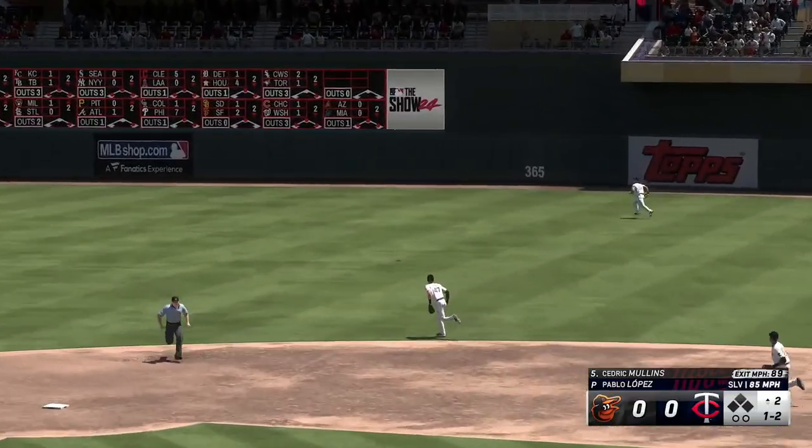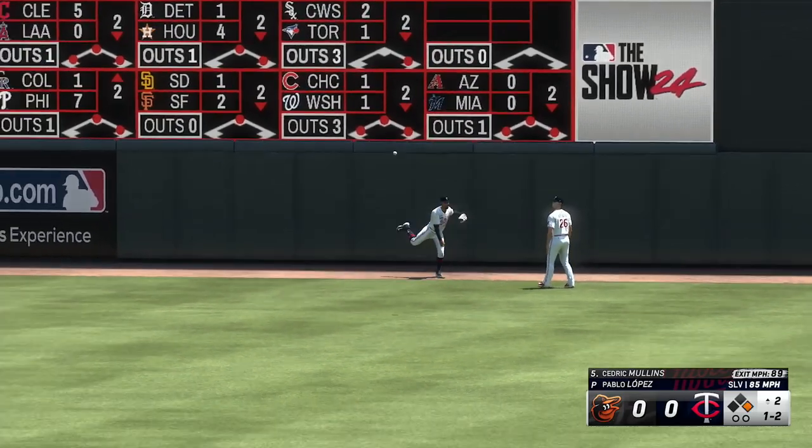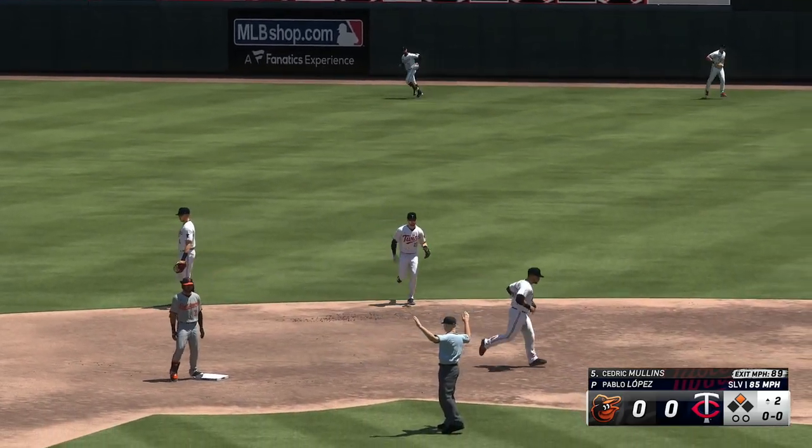That's ripped, and this one could be extra bases. Makes the turn and heads for second. And he's into scoring position with a leadoff double. Maybe a chance for our first run here.